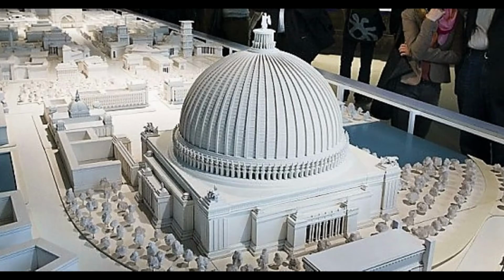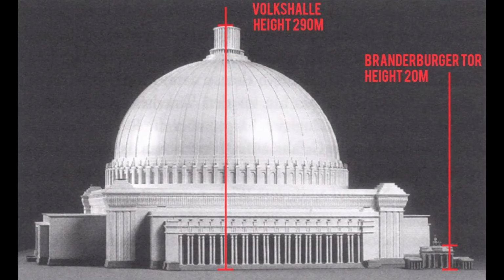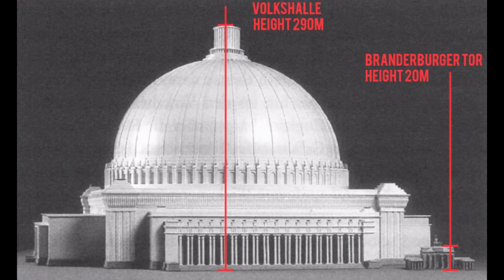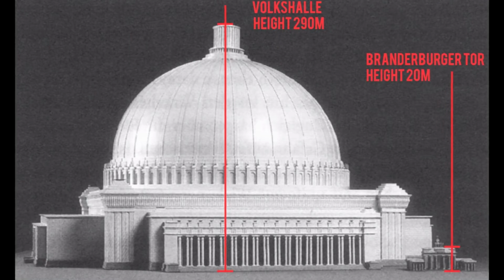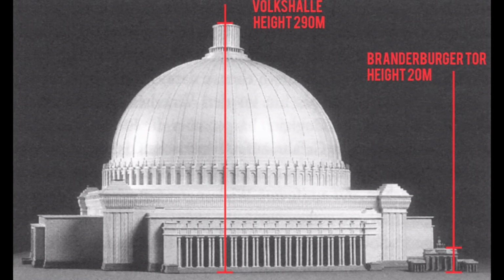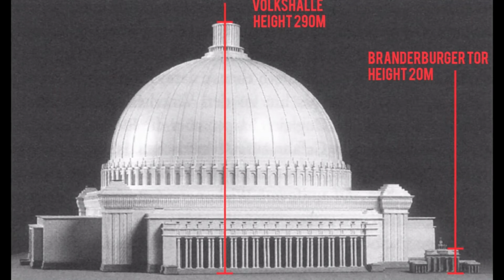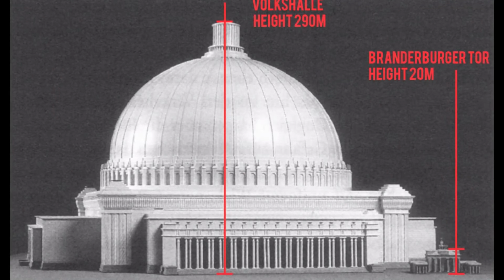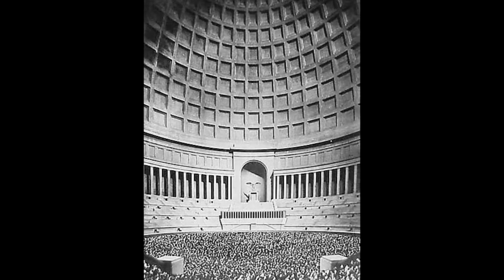The building would have been over 200 meters, or 660 feet high, and 250 meters, or about 820 feet in diameter, 16 times larger than the dome of St. Peter's Basilica. It would have been enormous, with a seating capacity of 180,000 people. The dome would have sat atop a massive stone podium, 350 meters by 350 meters, or 1,033 by 1,033 feet, and about 75 meters or 250 feet high. From ground level, the dome would have been almost 290 meters or 960 feet high, which is nearly the height of the Empire State Building.